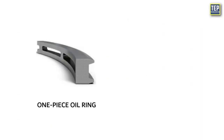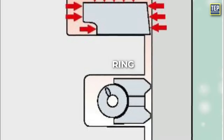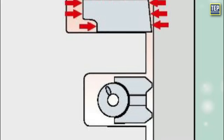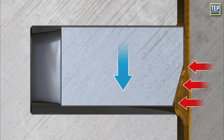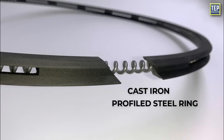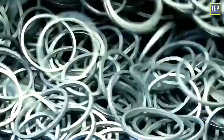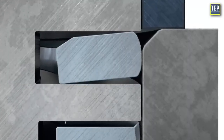Oil rings can be 1 piece or 2 pieces. To increase the contact pressure between the ring and the liner surface, the rings can have chamfered edges on either the outer sides of the lands or facing the combustion chamber, to reduce the oil consumption through improved oil scraping from the bore. 2-piece oil control rings consist of a cast iron or profiled steel ring and a coil spring, which is made from heat-resistant spring steel, to act around the whole ring circumference for maintaining the pressure and contact.